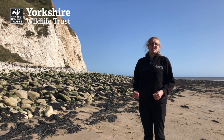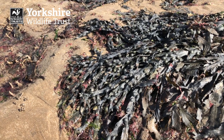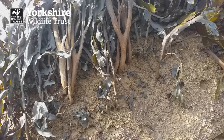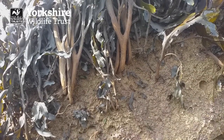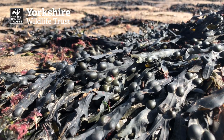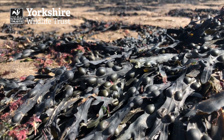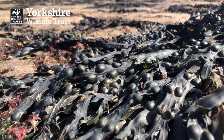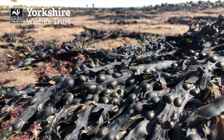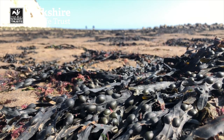It's not just creatures that have adapted to live in rock pools, but plants as well. They have developed special adaptations which help them to survive in these extreme conditions. This seaweed is called bladderwrack. Like the limpet, it needs to attach itself to rocks using a root system called a holdfast to stop it being washed away. As you can see, it is covered in bubbles which make it look and sound a bit like bubble wrap. These bubbles are pockets of air which help the seaweed to float when it is covered in water. This allows the plant to be closer to the sunlight, allowing it to photosynthesize to make its food.